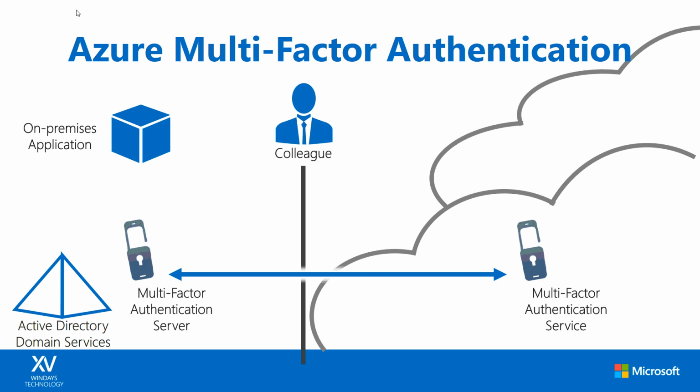So how does it work under the covers? If I have an on-prem application, then I can have the on-prem multi-factor authentication server next to my Active Directory domain server, and I have multi-factor authentication service with Microsoft. Now when I access the application, that authentication request does not go to Active Directory domain services, but goes to the multi-factor authentication server. So that's stuff like LDAP, stuff like Radius is all supported for that.